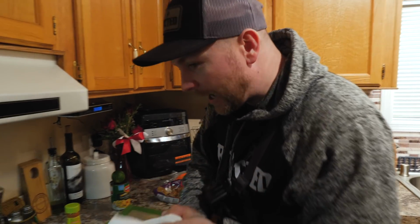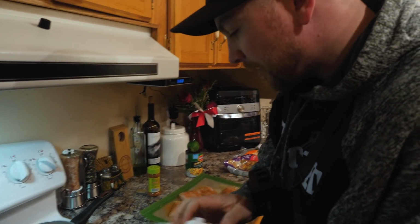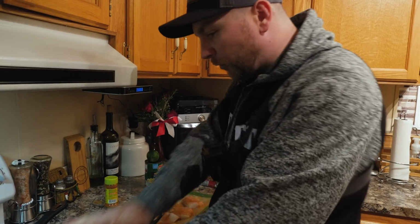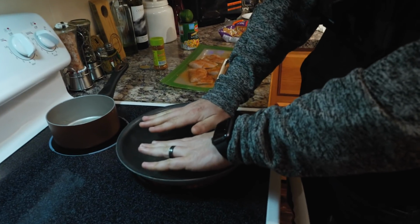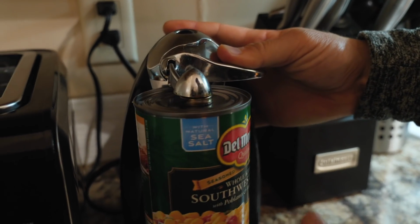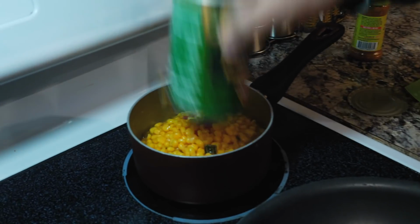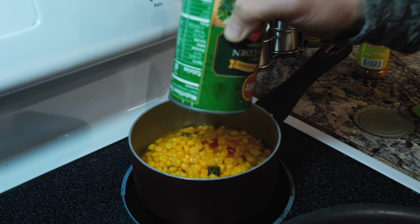Now, we're gonna get our pan hot here. Turn this thing up to like 6. And we're gonna put a little bit of olive oil in here to get this thing rolling. One thing I like to eat with my fish tacos is a little Del Monte Fiesta corn. So I'm gonna open this thing up. Already got my pan right here. We're gonna get that heating up.